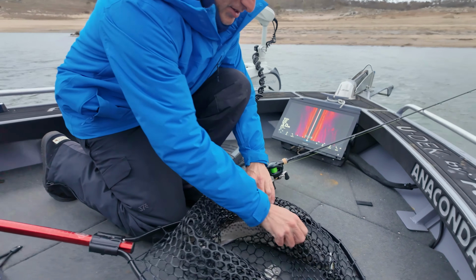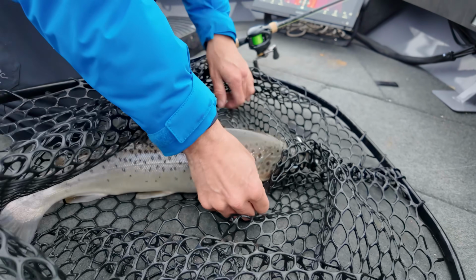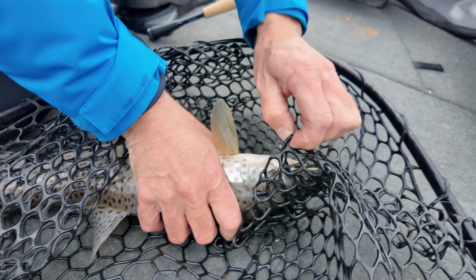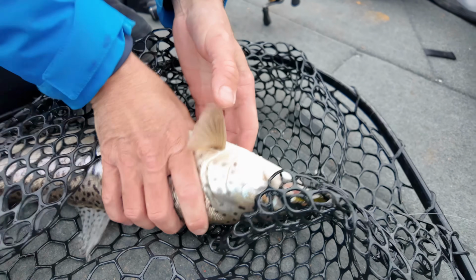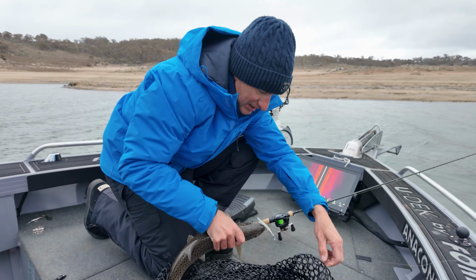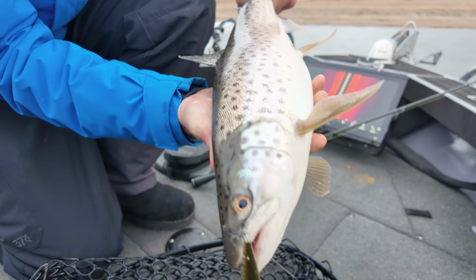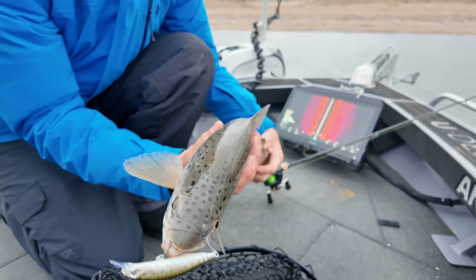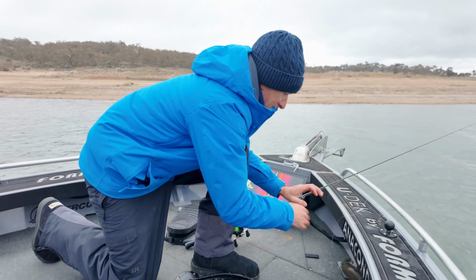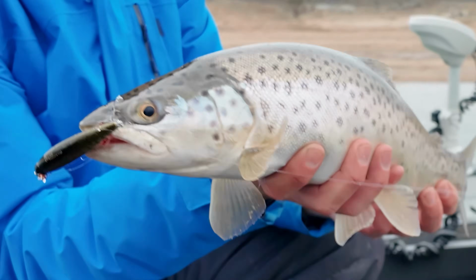All right, bit wrapped up in the net, but stop. If you stop, I can untwist you and we can all have a look. Just obviously got to watch, because the last thing I need is a treble in my hand first thing in the morning. There we go. You can see there, see how that fish is fat. That's not carrying eggs or anything. That fish, I'm pretty sure, would have done its spawning and it's come back, and now it's in feed up mode.